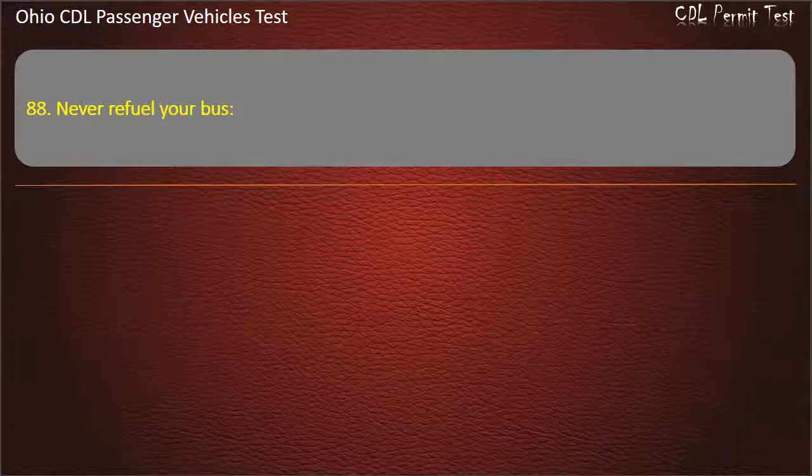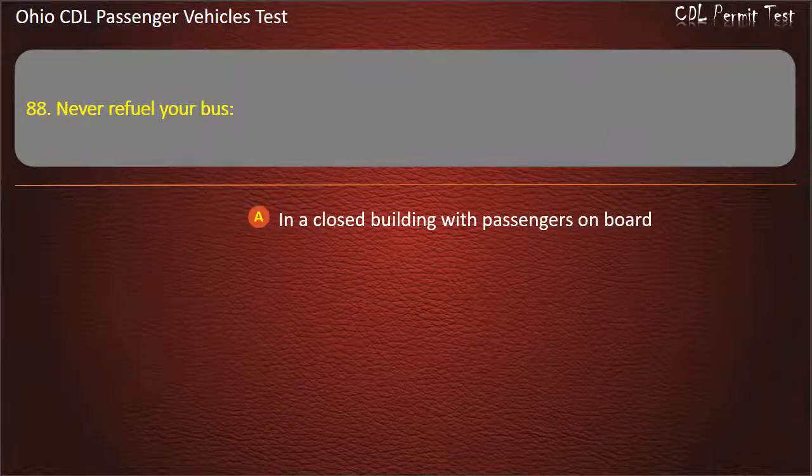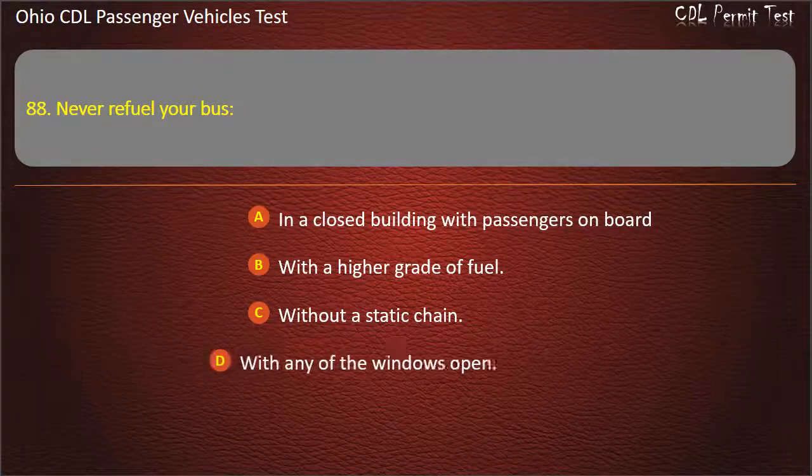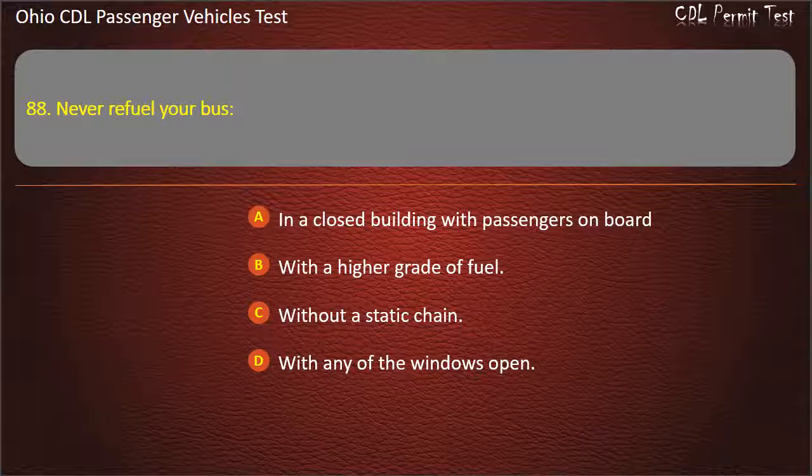Question 88. Never refuel your bus: in a closed building with passengers on board, with a higher grade of fuel, without a static chain, with any of the windows open. Answer. In a closed building with passengers on board.